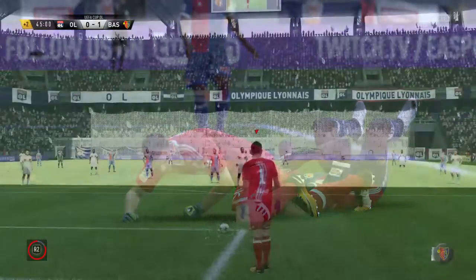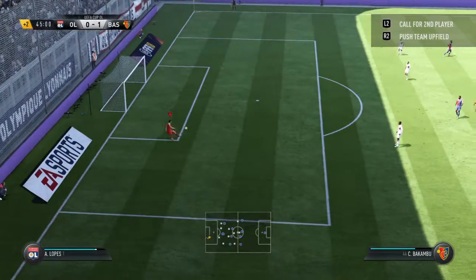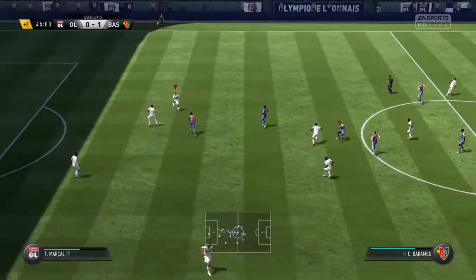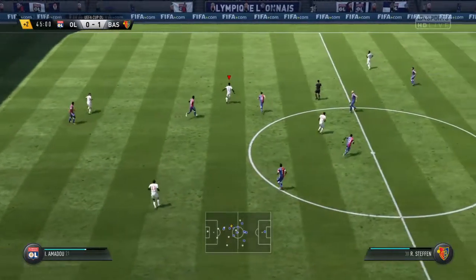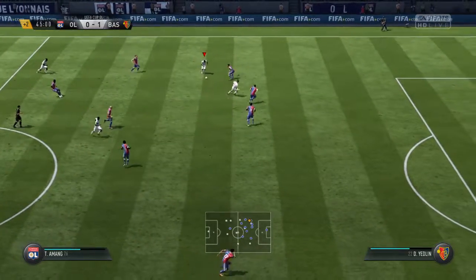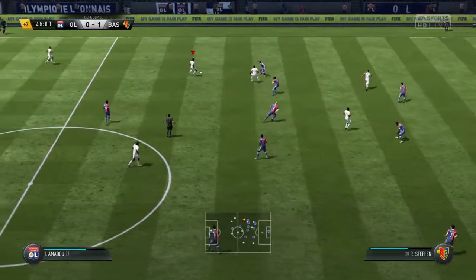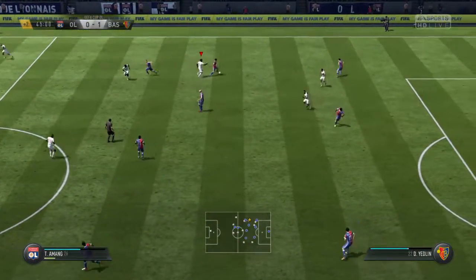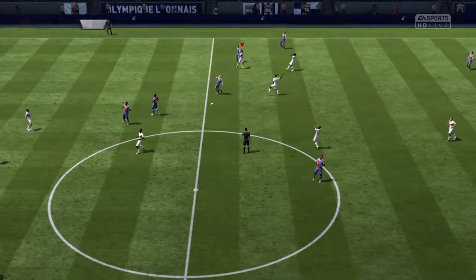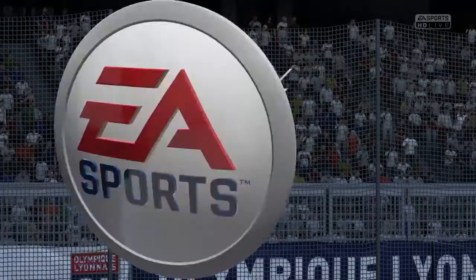Oh, they could have increased their advantage then. Yeah, I think that would have been game over. It should have been really from that distance. And up goes the board. There'll be two added minutes. That's great defending there, stopping that attack. So it's 1-0 here.